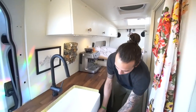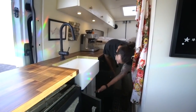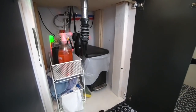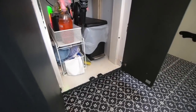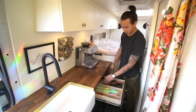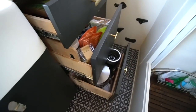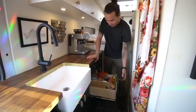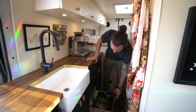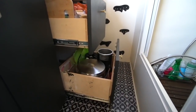And underneath we have storage, and our drain for the sink goes through this storage area. Cleaning supplies, it's really just an area for all our pantry closet stuff. Drawers, we have all this storage area, so we keep all our utensils in this top drawer. Again, with the brass knobs, they're great. We keep dry goods here. And then all of our pots and pans and heavier items are on the bottom.